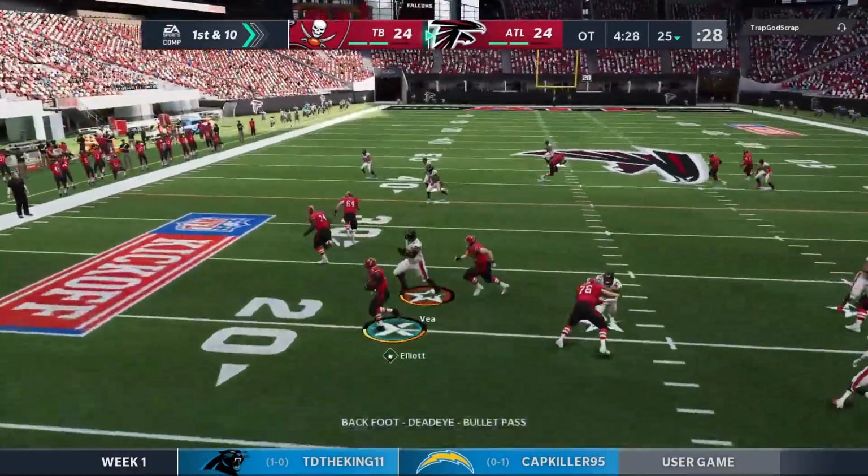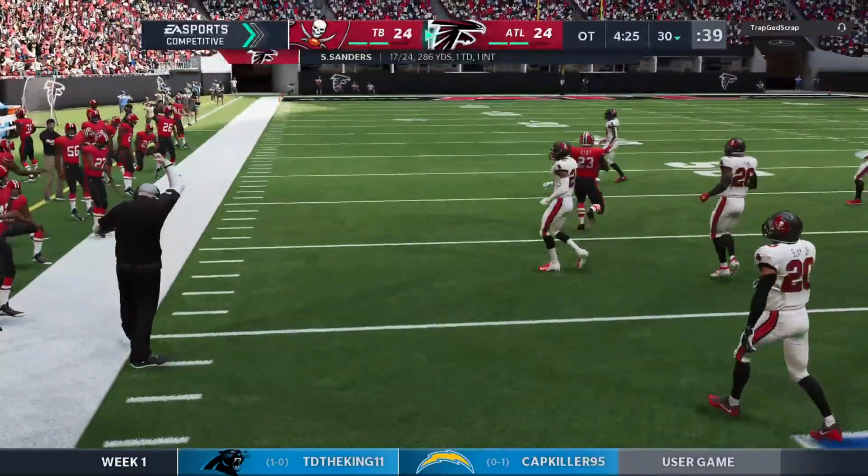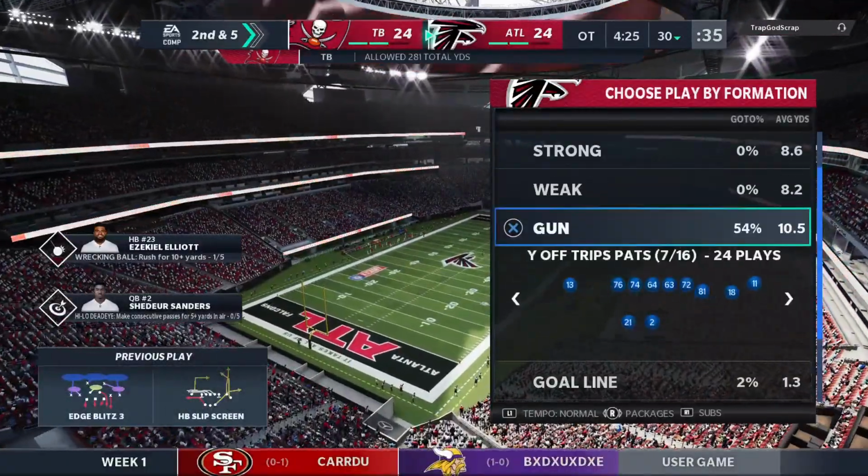They'll come out throwing here to start the drive. They'll set up the screen to Elliott, and he's able to get this one up to his 30 before he's out of bounds. Well, first down, screen pass, good for 5.